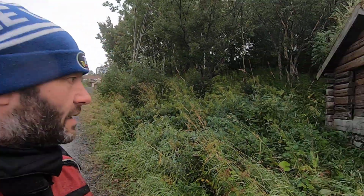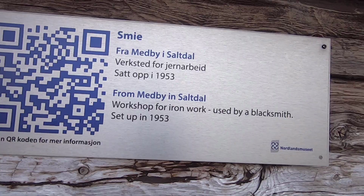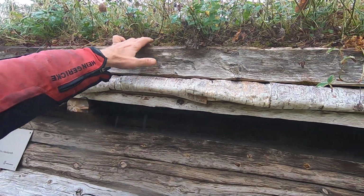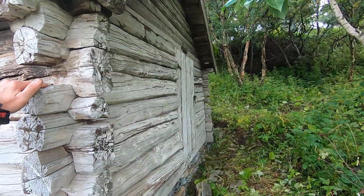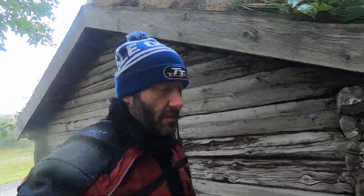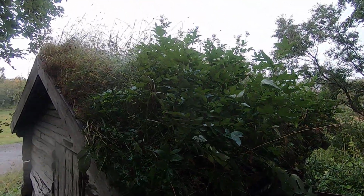Let's have a look around some of the buildings here. So these have been moved here. So this is from Medby in Saltdal, workshop for ironwork used by a blacksmith. So we've got the bark and the moss on the roof and the interlocked wood construction. Farm Smithy from Saltdal. Yes, so I think they moved the buildings here from other places. And there you can see the roof close up there. Looks like my garden at home.